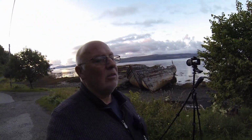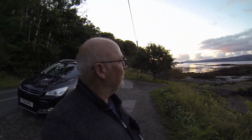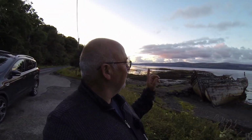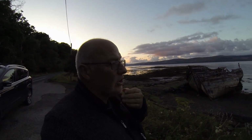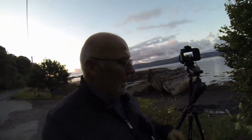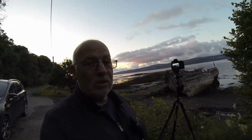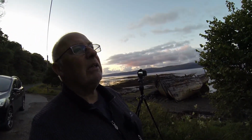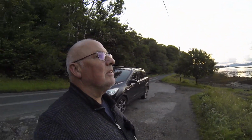I think that's it for tonight. I've been waiting and waiting and waiting, and the orange now is just dying a death. The sun has actually set now, so I'll turn the Thermacell off. I'm letting it cool down a bit before I put it in the car. A few midges are now reappearing, so it does work, it does work. I keep looking everywhere else, but no, I don't think we're going to get any more colour.